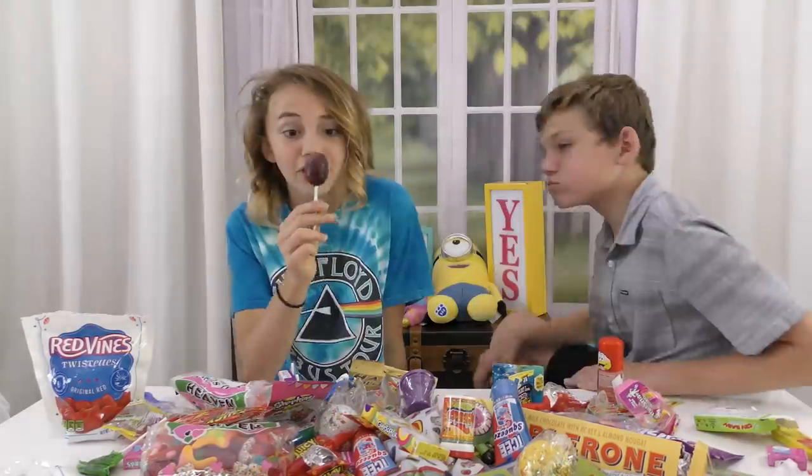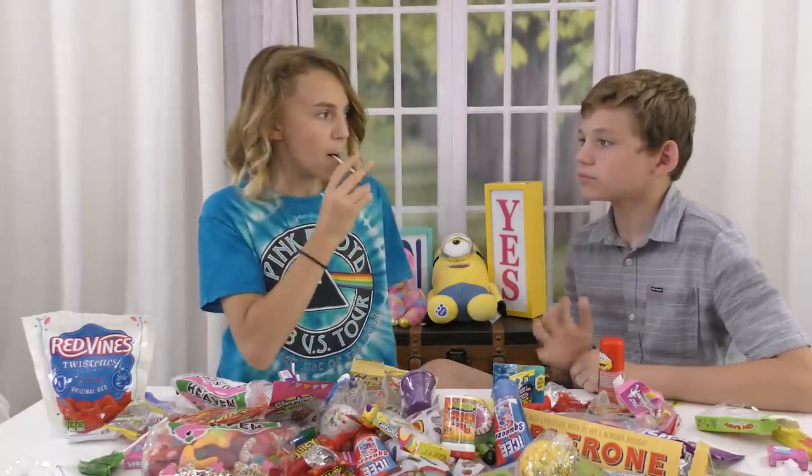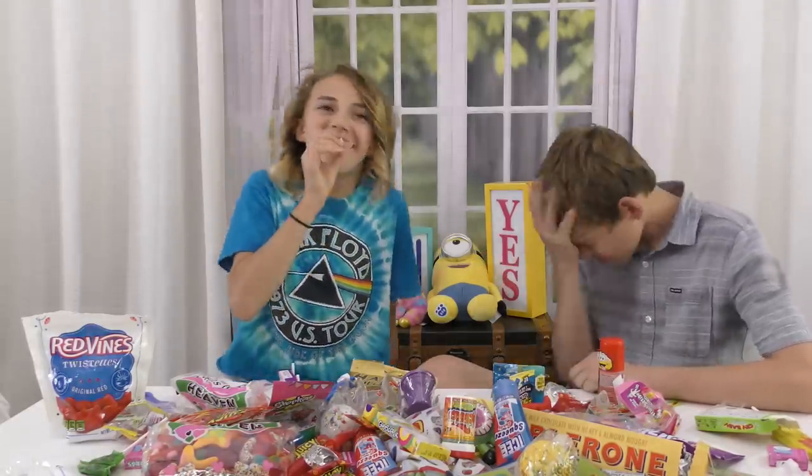Let's see. Look how big this lollipop is. Jeez. I feel like they made them bigger. I know. I've never seen it this big. That's good, though. How is that not fitting in your crazy mouth? It is as well.